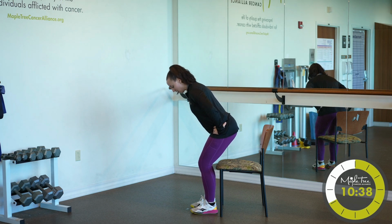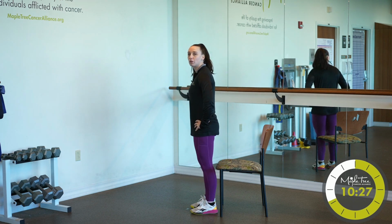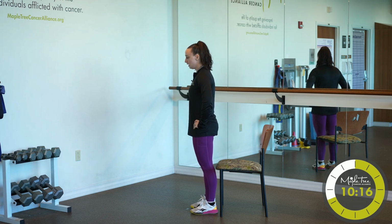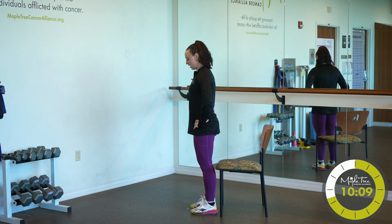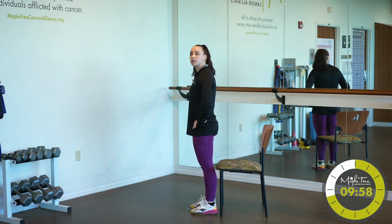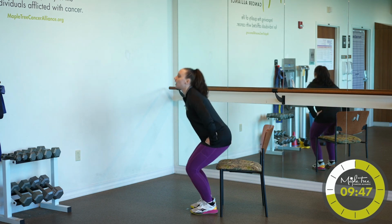And hinging at our hips and bending our knees over our toes. And 1, chest up, 2, 3, 4, 5, 6, 7, 8, 9, 10, halfway, 11, 12, 13, 14, 15, 16, 17, 18, 2 more, 19, and 20.